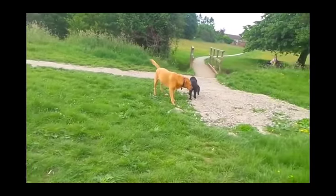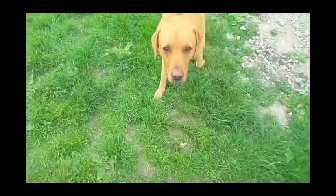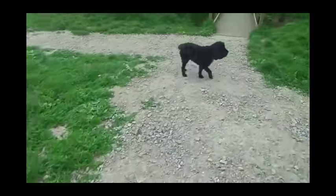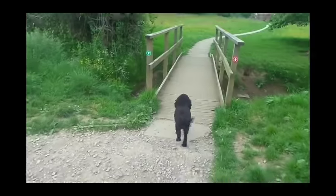Oh, look at this lovely dog. Beautiful. Hello. You're lovely. You are. You're a beautiful colour. Go on, little Ben. Over we go.